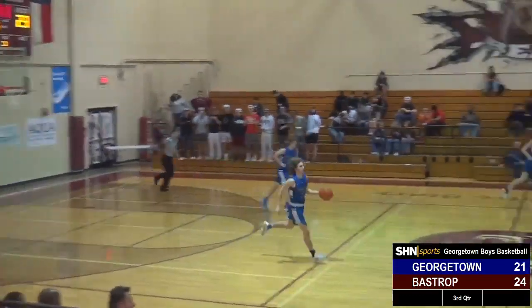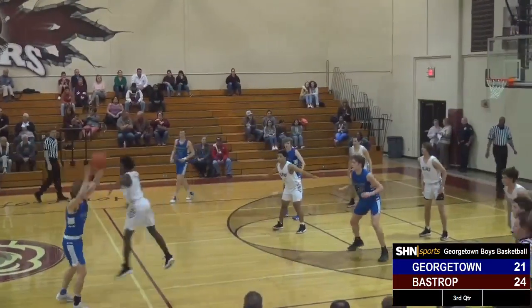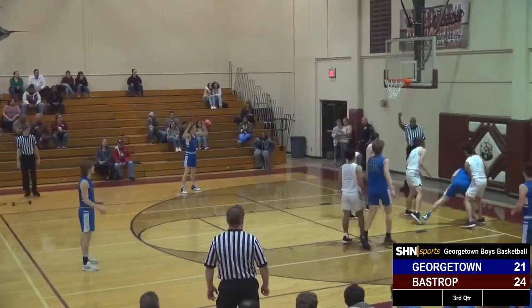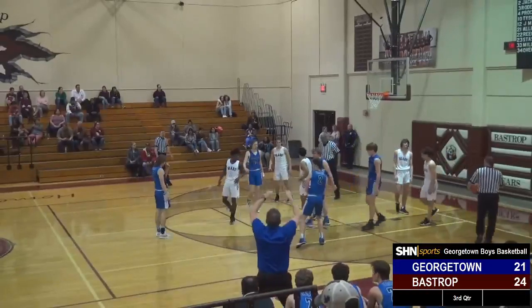As Jackson gets the ball and lays it in. Pushes the score back to 3. 26-23 for the Bears. Dalton Kyle, right baseline, drives in. Tries to go up for the shot. He'll be fouled on the baseline.